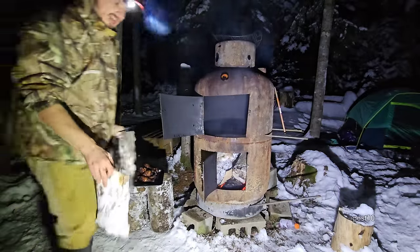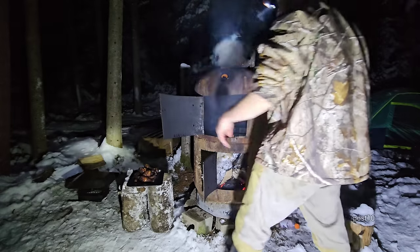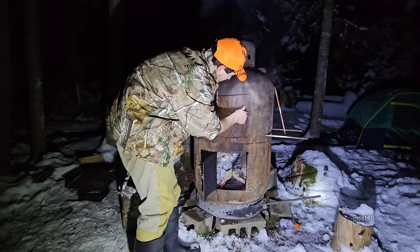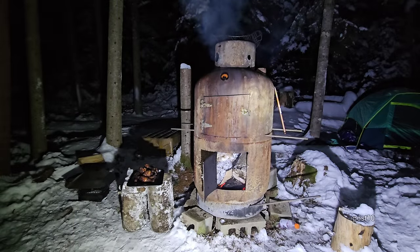And the ones I'm using as a table, I'll throw those in there later. Close it back up. And we'll keep the bottom one open while we're using it as a grill. Let that thing heat back up. Give it another 20 minutes, and that will have flames all the way up inside it once again.